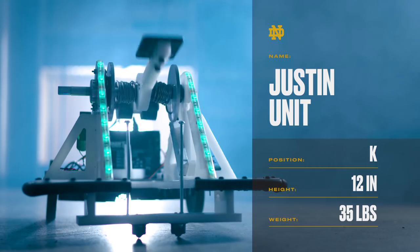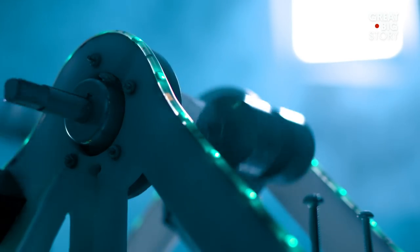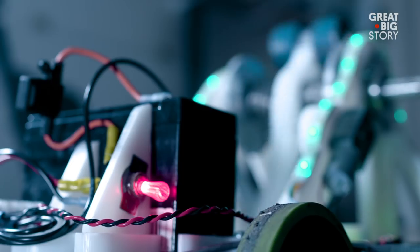This is Justin Unit, and it's our kicker. It can accurately kick the ball between 2 and 60 feet. This is one of the most precise robots on our team.